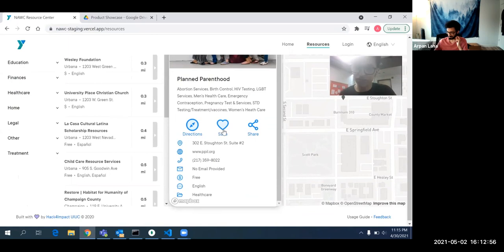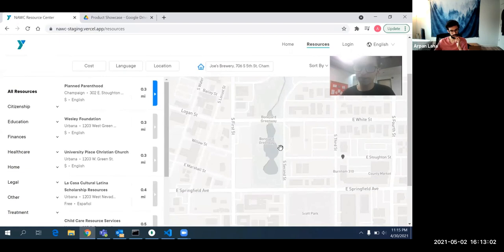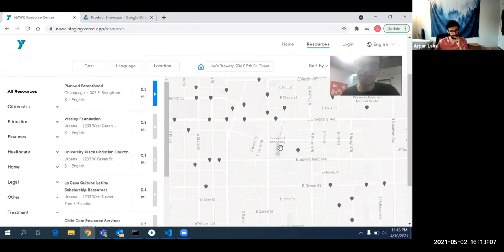I think this map view is really cool because once you zoom out, you get to really just see what's around the Champaign-Urbana area. It kind of makes you see why YMCA is such a great project and all the resources that we're providing to immigrants. Now I'm going to pass it off to Luciana to talk about language translations.